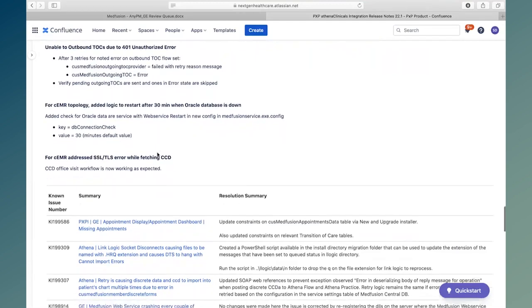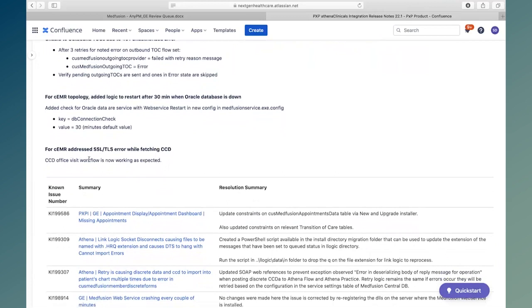Okay. And then finally, we had an SSL TLS error when fetching the CCD that would prevent us from completing that CCD workflow in some cases. And now that's been addressed and we're seeing that the CCD office visit workflow is working as expected. I don't know if you have anything else to add there, Justin, that'd be great.